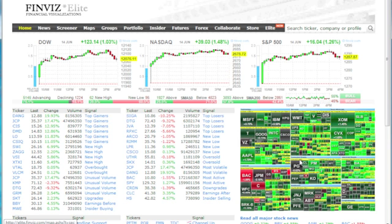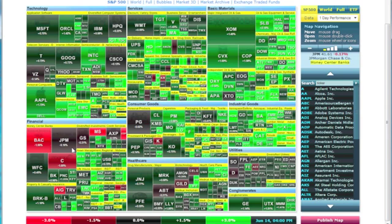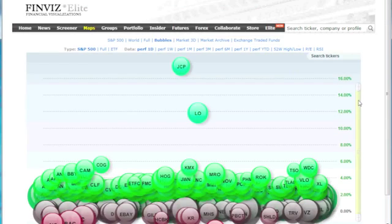But this is what we're looking like on the heat map, and as you can see, lots and lots of green. In fact, the only red I'm seeing right now are some of the financials, and those weren't even down too badly, and again they've been up, so a little bit of retracement on the banks is not a bad thing. Let's take a look at our bubble study. This is what we're looking like.